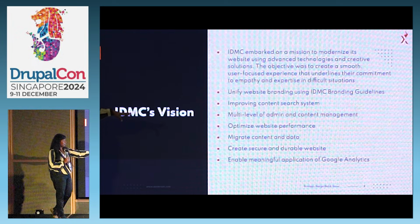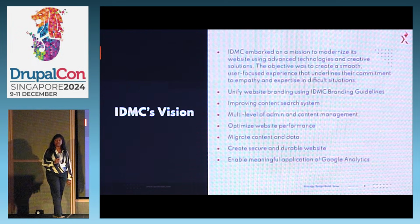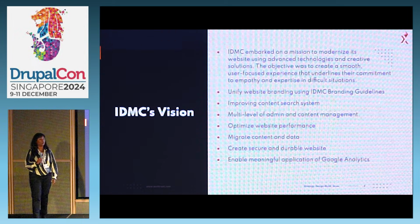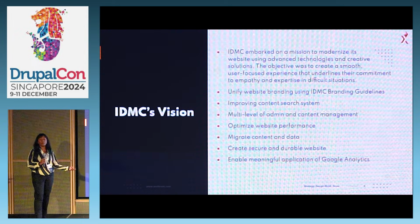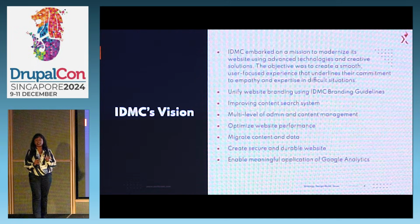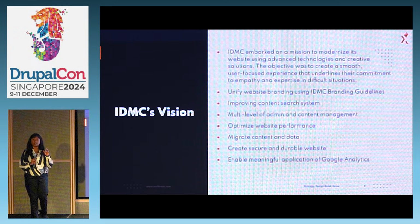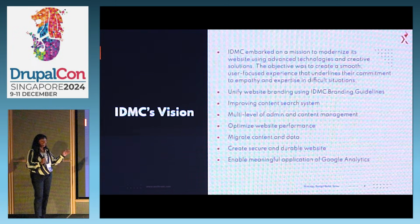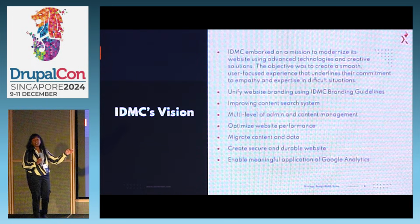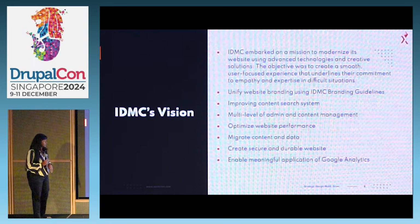The next one is optimizing website performance. That is a common use case for all sites, irrespective of non-profit or whatever it is. I need the website performance to be better. So the suggestion was to have a decoupled architecture in a different way, so that you can have the front end alone align with the content and not need the backend to be turned on. That is how we increased the website performance.